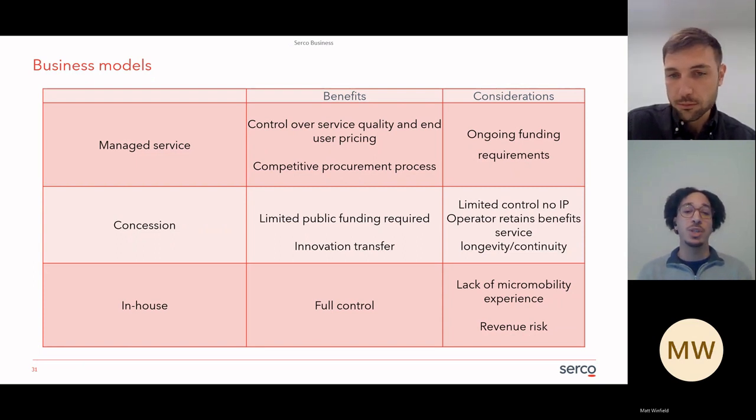Lastly, authorities may choose to deliver schemes in-house. However, it's worth highlighting that this has a significant resource requirement, and quite a specialized skill set is required to deliver micromobility just because it's a nascent mode of transport.